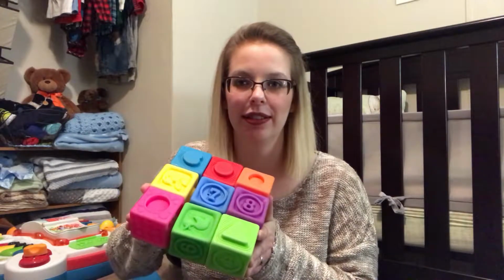Anyway, let's get on with it. Let's talk about baby toys. Okay, so the first item that I have is actually really good for younger babies because this is a soft toy. It's not hard, and that is the, what is it called? Infantino Squeeze and Stack Block Set.